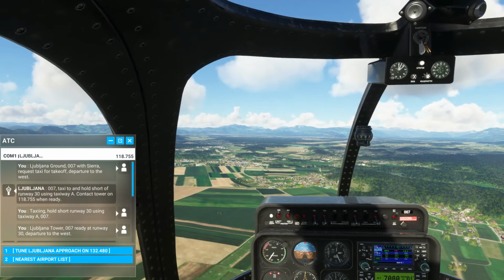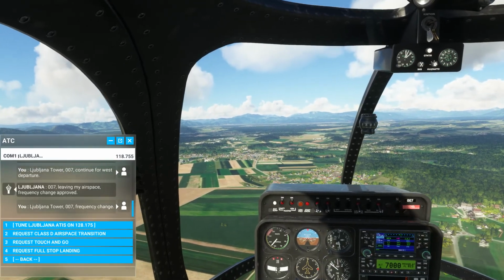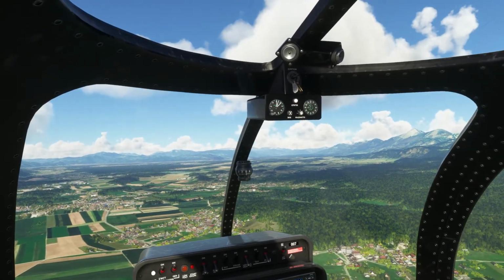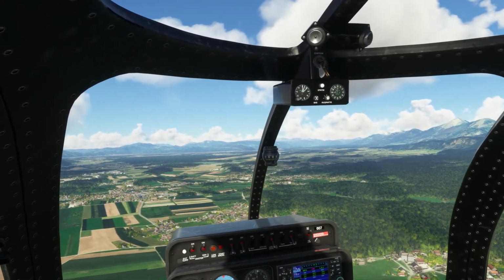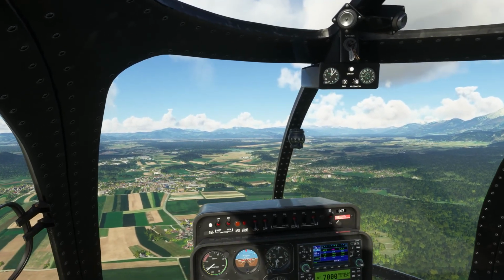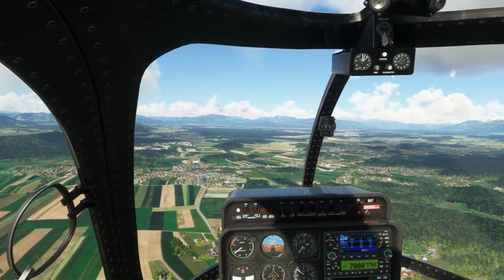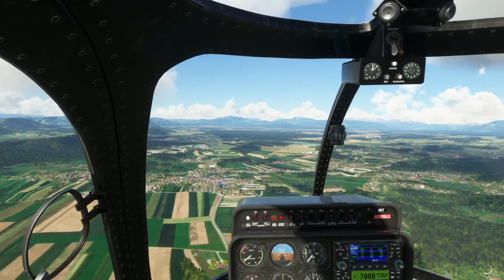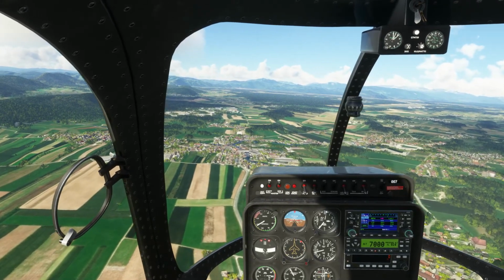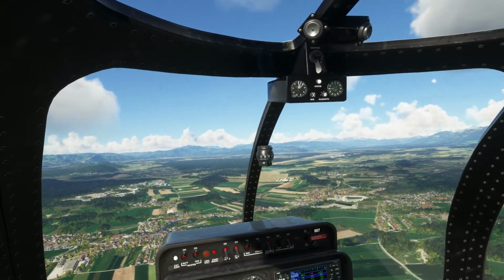Channel 2. Mike India Golf 4. Ljubljana Tower 007 is 6 miles east, 2,500 feet with Sierra to land. 007 Ljubljana Tower. Altimeter 29.9 or 2 and 266 is 51. Fly straight and runway 30. Mike India Golf, copy. 007 with 66 at 51. Cleared to land runway 30. Mike India Golf, copy. Cleared to land runway 30007.